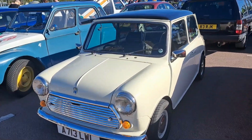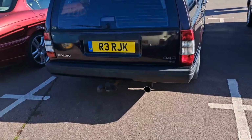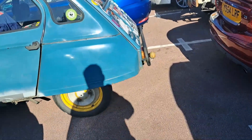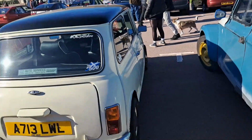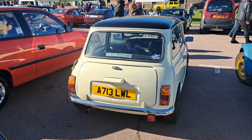Another Mini here. Looks older than it is. This is a 1980s Mini. I don't know what specification it would have been originally. Sort of 83, 84. I love the original dealer sticker in there. Auto Services of Hawley Limited.